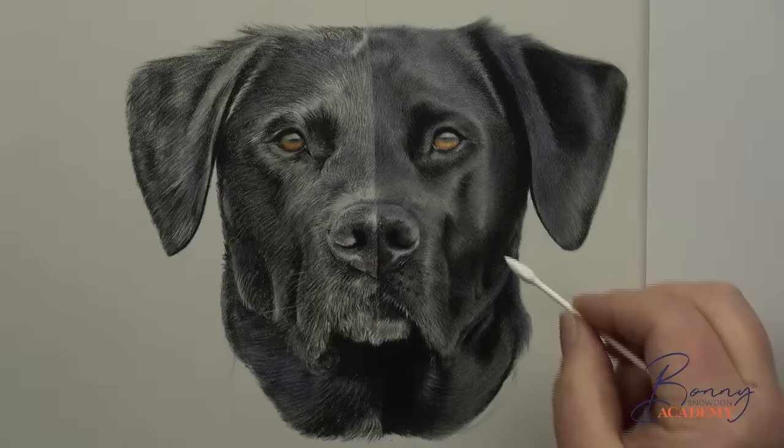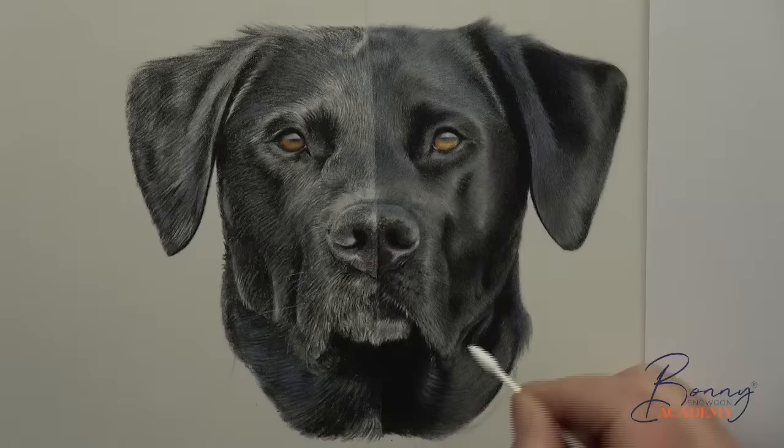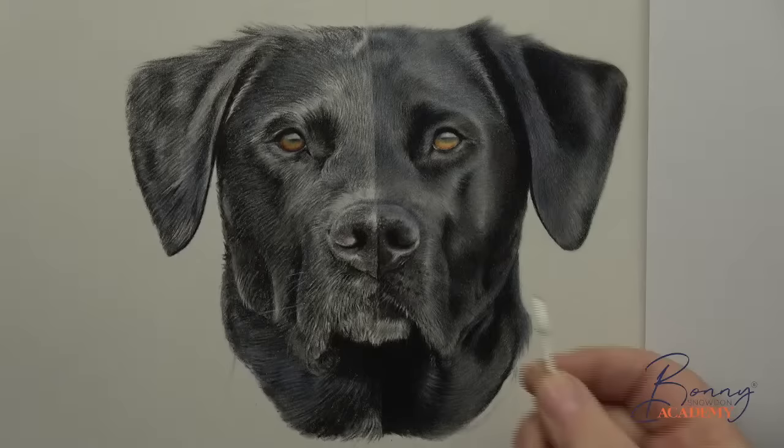And I can just come in here and gently smudge just a tiny little bit. You've got to use really light pressure because it will take the colour off the surface. But you can just smudge little areas like that. So these are little tools that work really, really well, particularly with pastel matte.